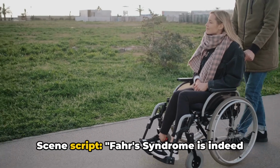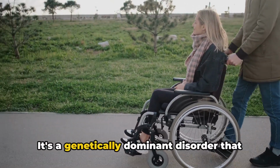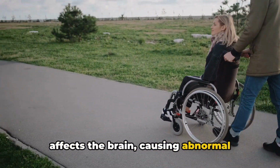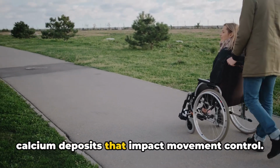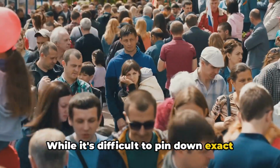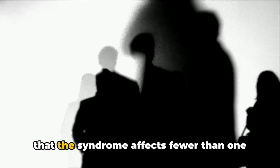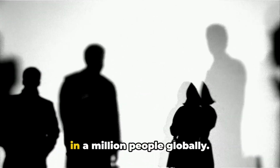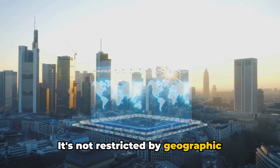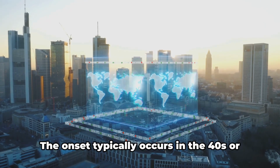Fahr syndrome is indeed a rare condition. It's a genetically dominant disorder that affects the brain, causing abnormal calcium deposits that impact movement control. While it's difficult to pin down exact numbers due to its rarity, it's estimated that the syndrome affects fewer than 1 in 1 million people globally. It's not restricted by geographic location or ethnicity, showing its presence across the globe.